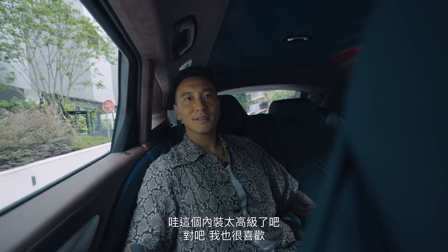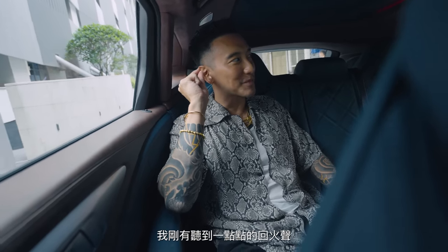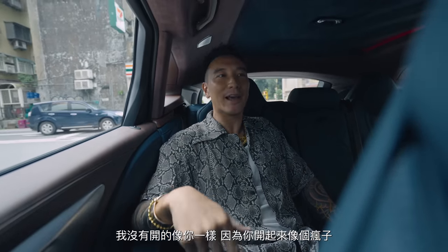Well, this interior is right down your alley, bro. Right? I love this. Whoa. Okay, I did hear a little tiny pops and bangs now. Yeah, I wasn't driving as aggressively as you because you drive like an animal.